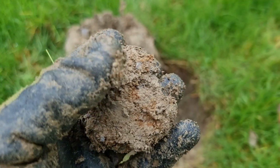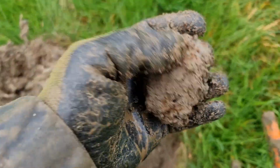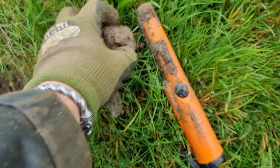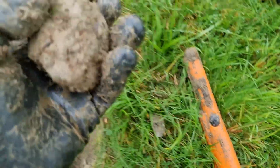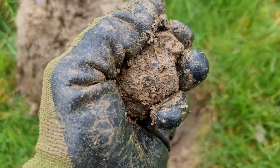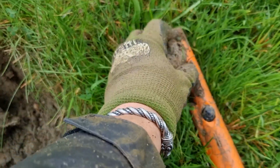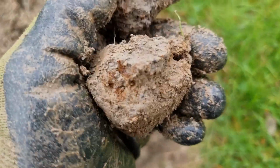12. What's in the ball of mud? Something in there somewhere. It's there somewhere. What could it be? Don't start singing. Still in there.